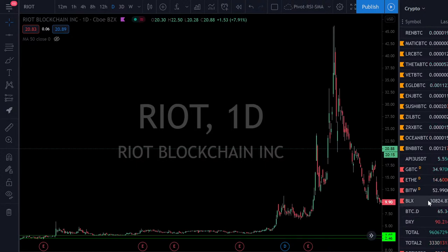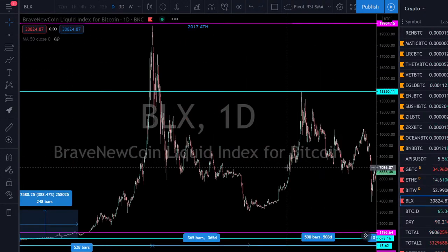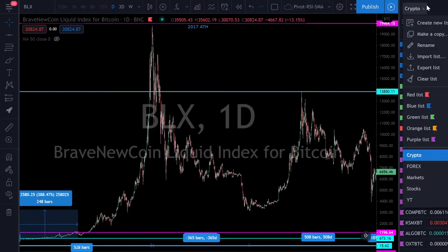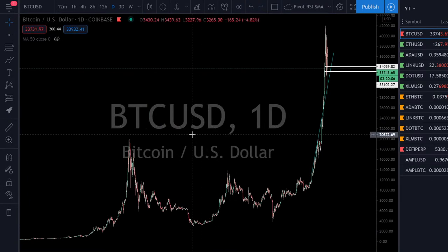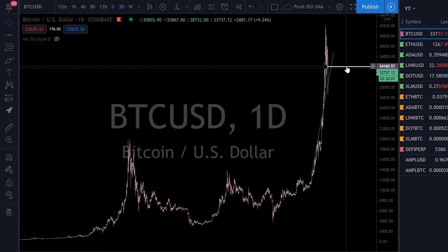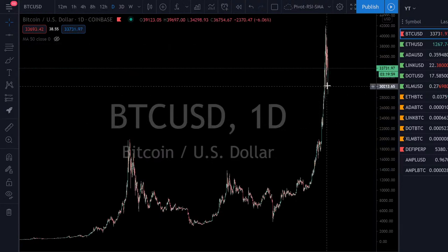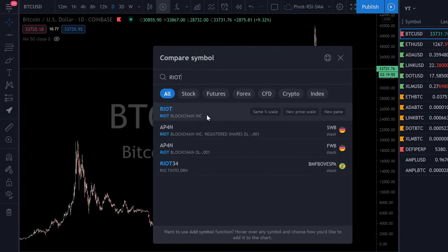Let's go look at that on the BLX, long-term chart here. Actually, you know what I'm going to do? I'm going to go to my clean chart. This is my clean Bitcoin chart, more or less clean, now that I marked it up some and got rid of some of this stuff. I'm going to overlay Riot's stock price.